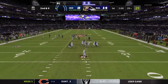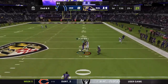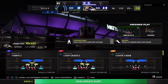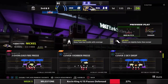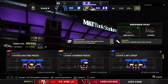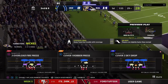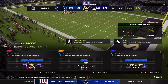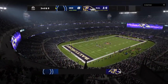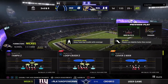On 2nd and 9, Mond. Flush to his right. And that is incomplete. A lot of force bearing down on him there. He could not hang on. It's 3rd down. Brandon, we saw these defenders flying to the football in their win last week, and nothing has changed. They're still moving around quickly and forcing incompletions. After an incomplete pass on 2nd down, that'll leave him trying to convert on 3rd and 9.